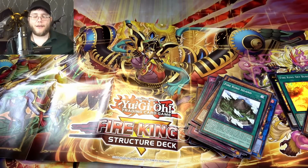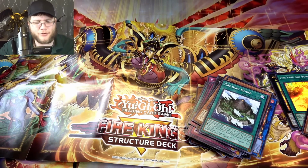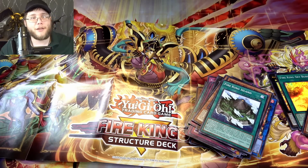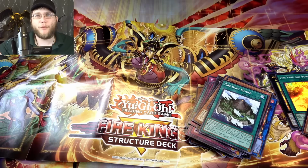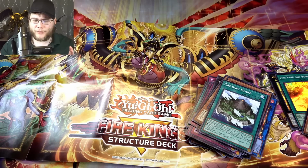So, yeah, that's the structure deck. What do you guys think about this structure deck? For me, it looks pretty good. I mean, it's kind of simple and to the point. If you want to build Fire Kings, it's the one to pick up. You get 3 of these, you can build something pretty powerful. And I've heard a lot of good things about Fire Kings as well. They were pretty powerful back in the day, and seeing some upgrades for them, I think will definitely push them forward.